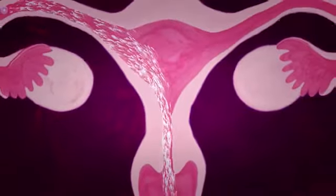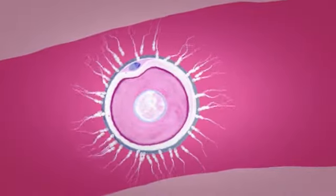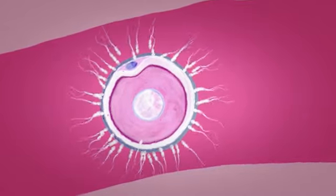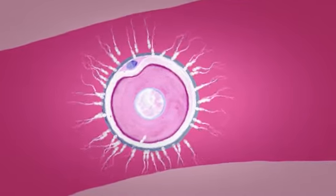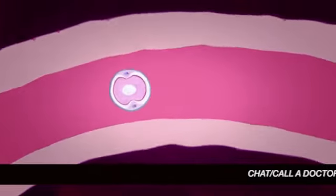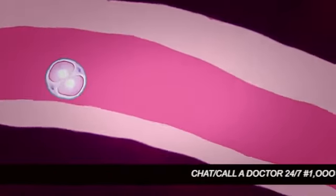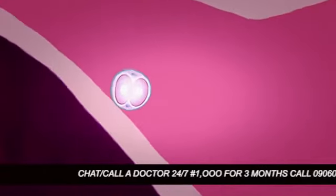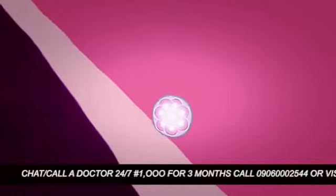Endometriosis. Endometriosis occurs when the uterine tissue implants and grows outside of the uterus, often affecting the function of the ovaries, uterus, and fallopian tubes. Uterine fibroids. Fibroids are benign tumors in the wall of the uterus and are common in women in their 30s and 40s. Fibroids can interfere with implantation of the fertilized egg.